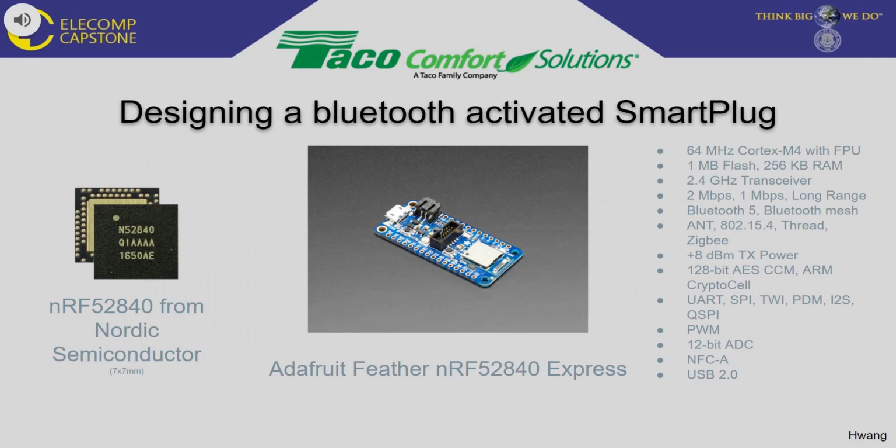Finding the appropriate Bluetooth processor was the first challenge our group encountered. We needed to find a Bluetooth processor powerful enough to communicate through walls, have up to 150 meters line of sight, and contain enough processing power to perform instructions such as the learning algorithm. We decided to go with the nRF52840 chip from Nordic Semiconductor due to its 2.4 GHz long-range transceiver and processing power. Companies such as Adafruit have developed their own Bluetooth modules using this chip to allow easy programming and testing. We decided to utilize the Adafruit nRF52840 Express Feather because of its Arduino compatibility.